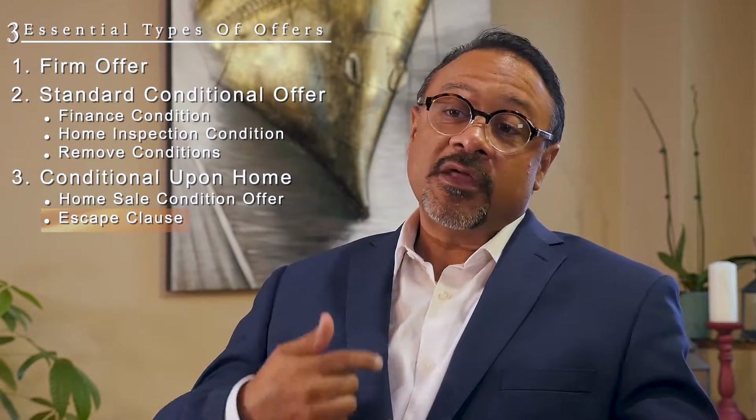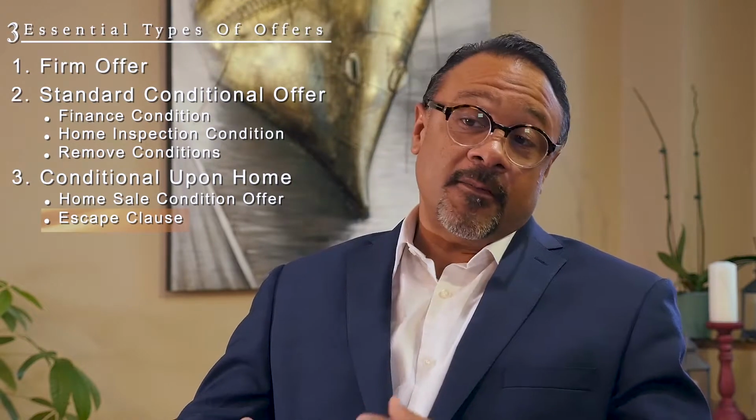So now let's assume that you have a 30-day condition to sell your home. You have to accompany it with an escape clause. An escape clause allows the homeowner to continue to offer the property for sale, and in the event they receive another offer satisfactory to themselves, they will then notify you and give you the prescribed period of time that you guys have agreed upon, typically 48 hours, to either make your mind up to move forward or decide to pull out of the deal.